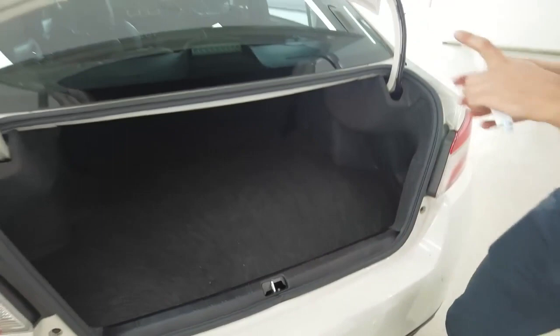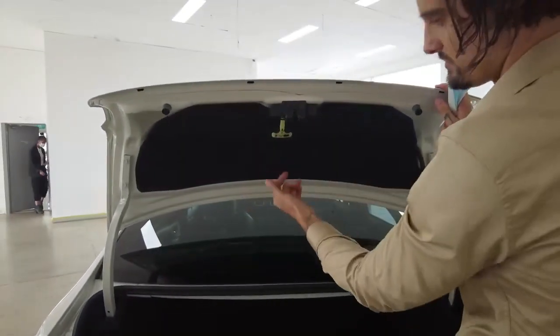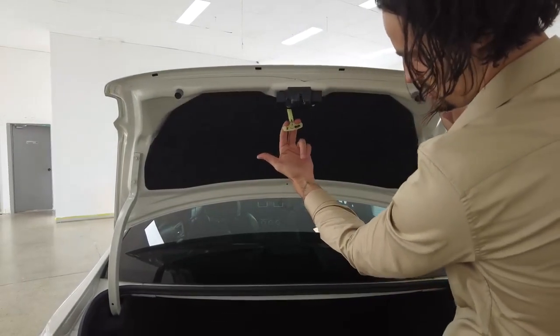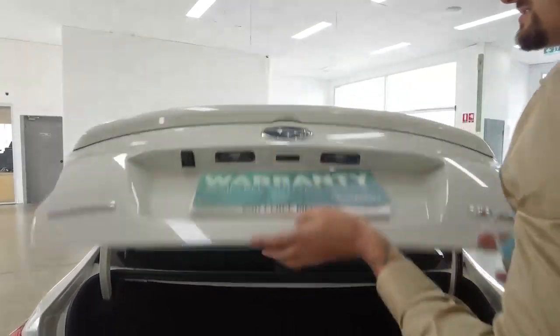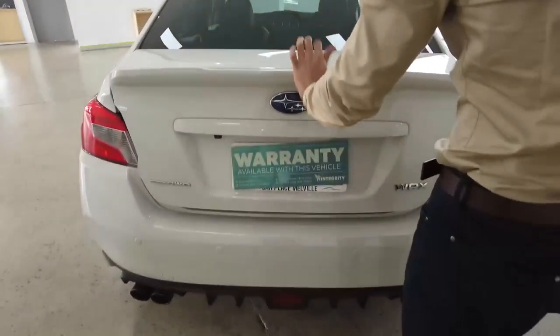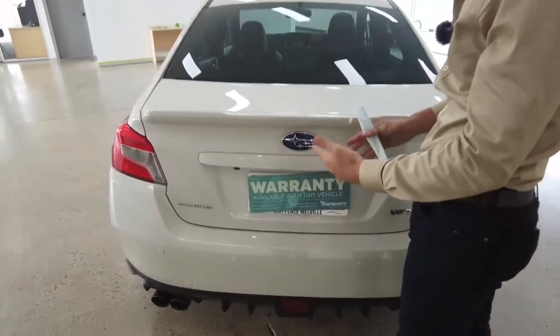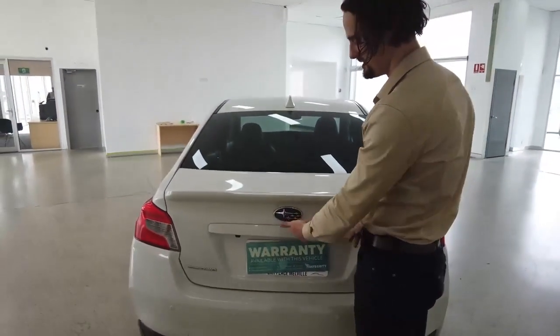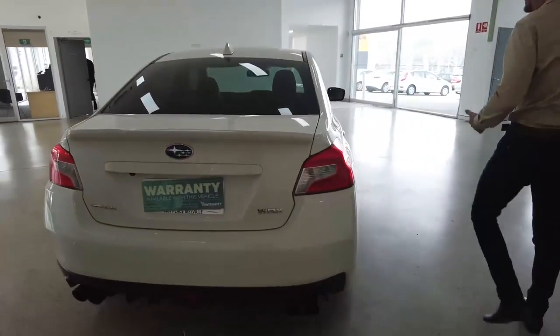All right, lastly, if this mechanism ever breaks or whatever, you've got this to be able to open your boot from the inside. Okay. Whoop. There we go. All right, trust me, it's my weak arms and not the mechanism to close it, all right? I'm weak. I need to go to the gym.